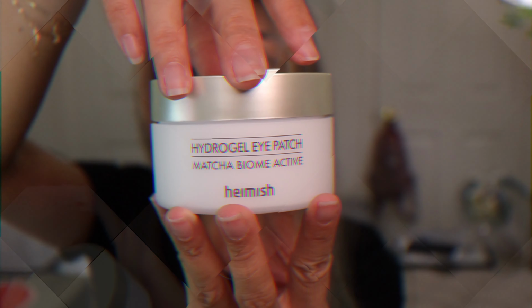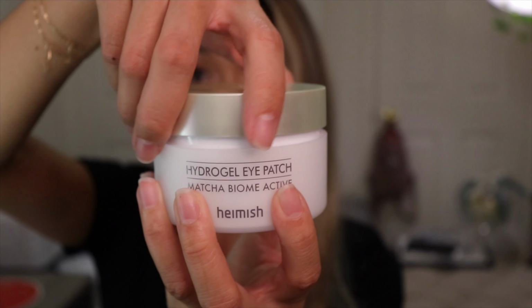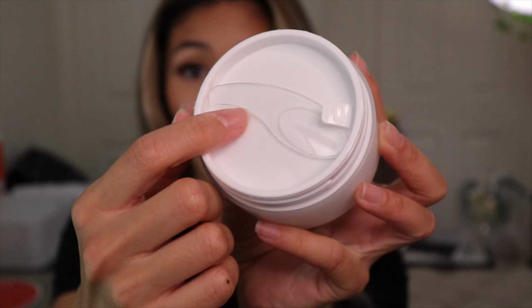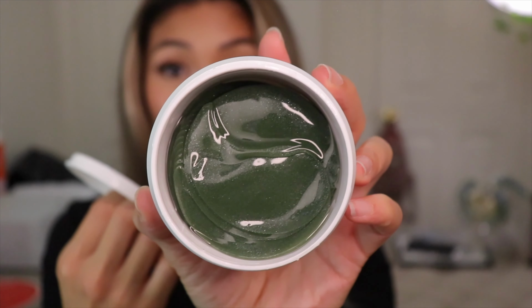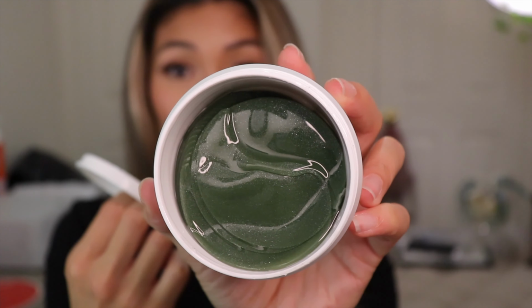So this is supposed to be helping for brightening and anti-wrinkle. Love it. It helps repair, irritate, and brightens dark circles with matcha's probiotic. Cools down and hydrates skin quickly. 100% eco-friendly hydrogel made of sea plants that easily dissolves in water.